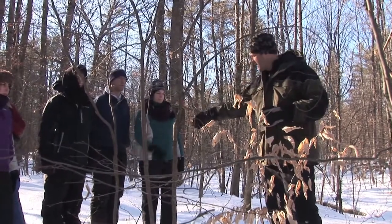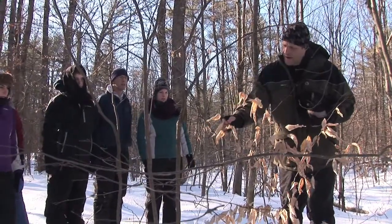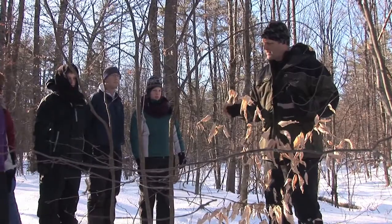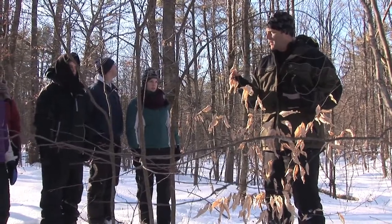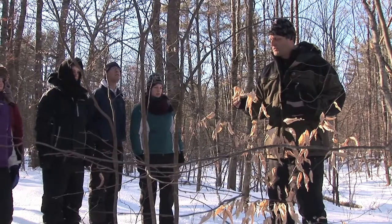So we'll keep hold of that, gather some as we go. Also right here we have some dried dead leaves on this beech tree. And different types of trees, from beech to oak, will often keep the dead leaves throughout the winter, which is very useful for natural insulation as well as for fires.